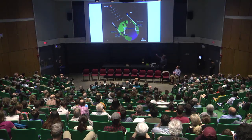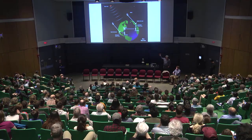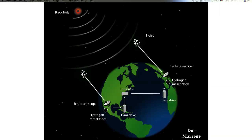So Michael introduced the concept of VLBI, right? And you've got telescopes on the globe, and they're on different continents, and they're separated by a long baseline, and that's absolutely key because diffraction tells us that the further away we put the telescopes, the narrower beam that we can form. From an instrument perspective, there's a variety of challenges to this.